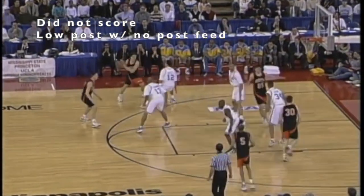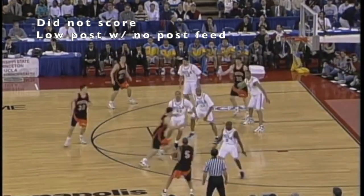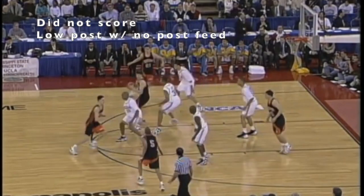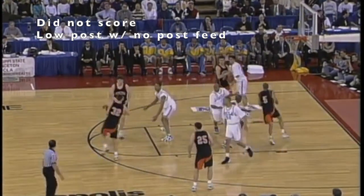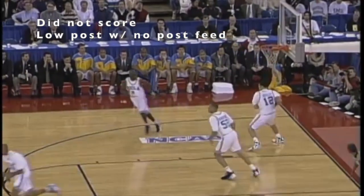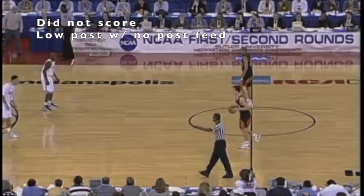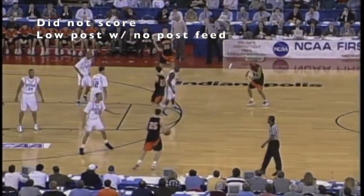UCLA, the defending national champions, they beat Arkansas in the championship game last season. Toby Bailey, 26 points. Here's Llewellyn for 3. Rebound and turnovers for the Bruins. And our score stays at 19-18.